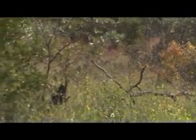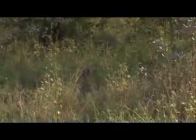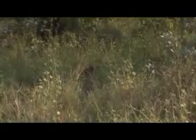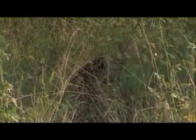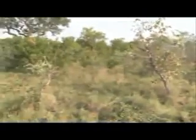Impala are browsing and grazing closer. There's a good chance she's going to make a go for it. Now, as long as we can be assured that nothing else is going to come and disturb us, I think there's a good chance that something might happen. It's not that I'm wishing a kill to happen. It is part of the process of nature that these things do take place.